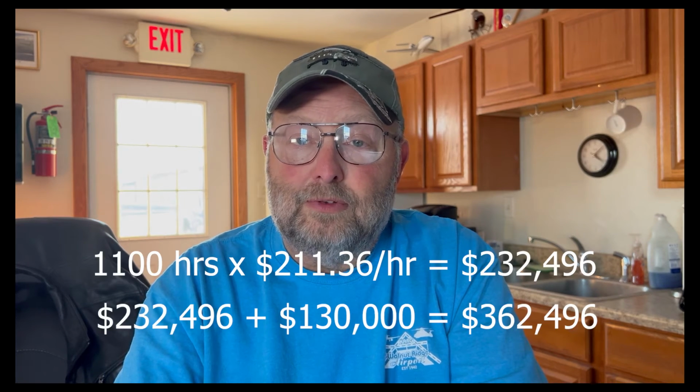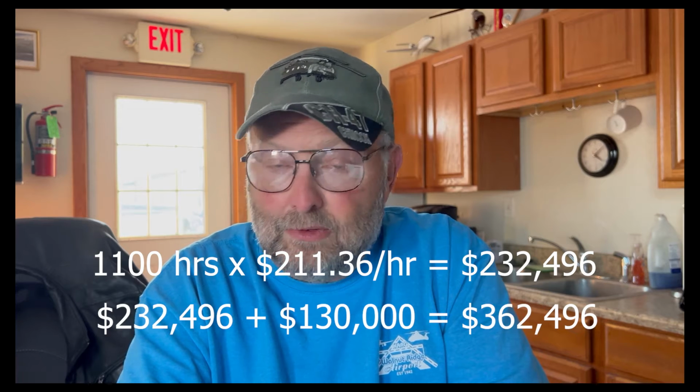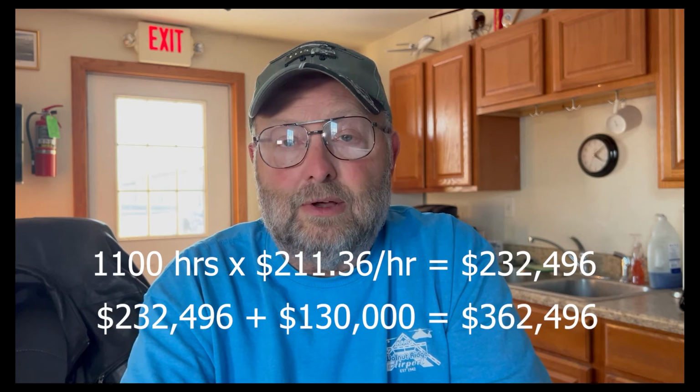You simply take the core of $130,000, and then you take the number of hours left, 1,100 hours, multiplied times $211.36 per hour, and you come up with the value of the flight time being about $232,496 plus your $130,000 core gives you a value of $362,496. So that's for one that's 6 years old with 1,100 hours flown off of it, the exact number of hours that should have been flown off the aircraft in 6 years.